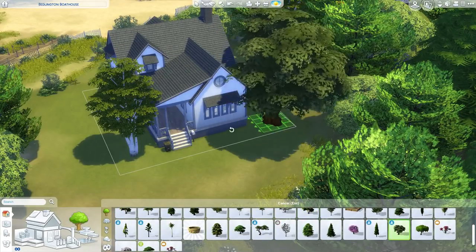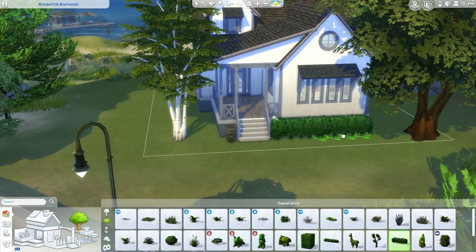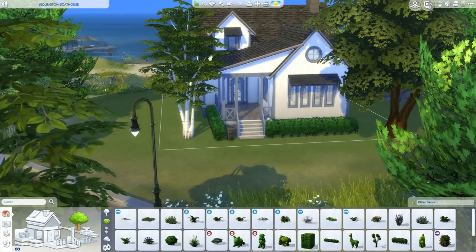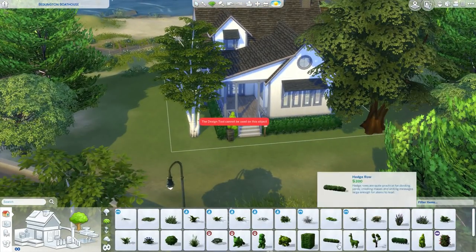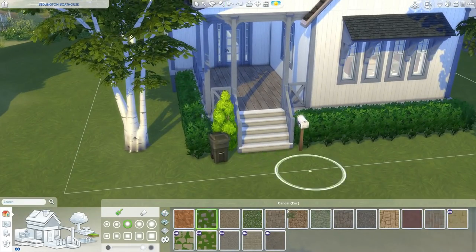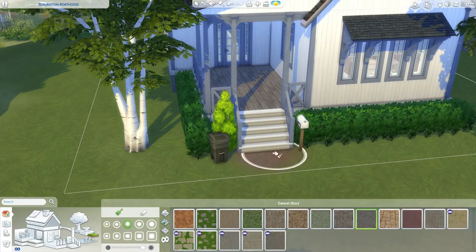And I also used a slightly different color scheme on the outside of the house. So rather than the blue siding from Cats and Dogs with white accents, it's white with blue accents. So not that different, but it's a little different. And I do really like how it looks. I feel like it just looks a lot fresher than how this house originally looked, because I wasn't really that happy with how the house originally looked.